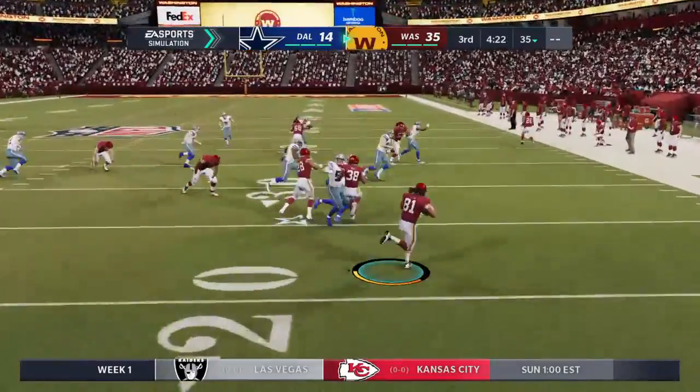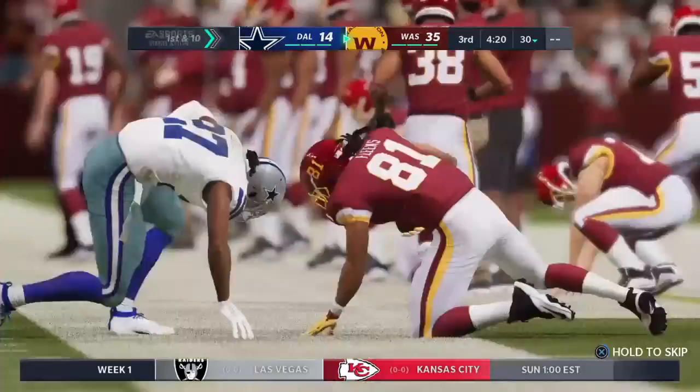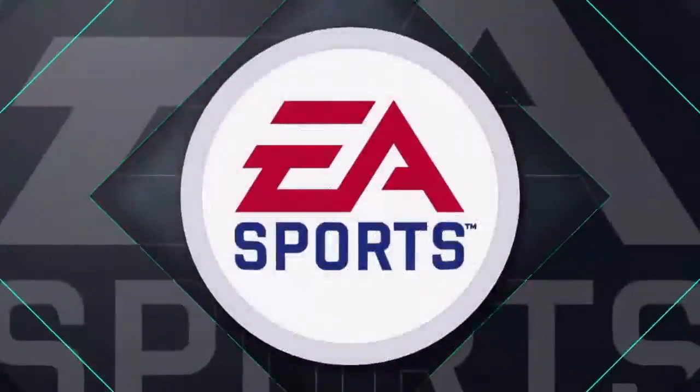This will be fielded inside the 5, and he'll get to the 30-yard line before going out of bounds. First and 10.